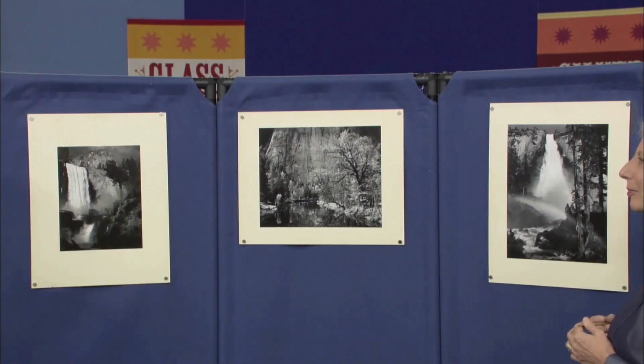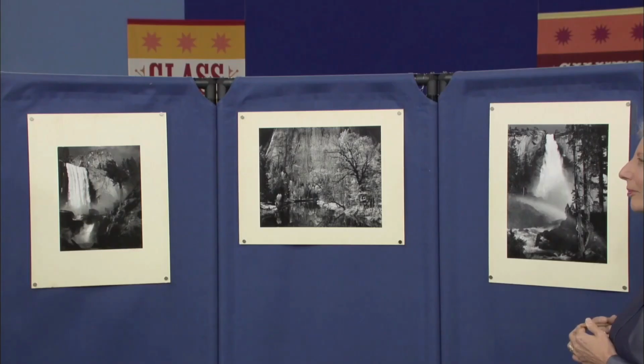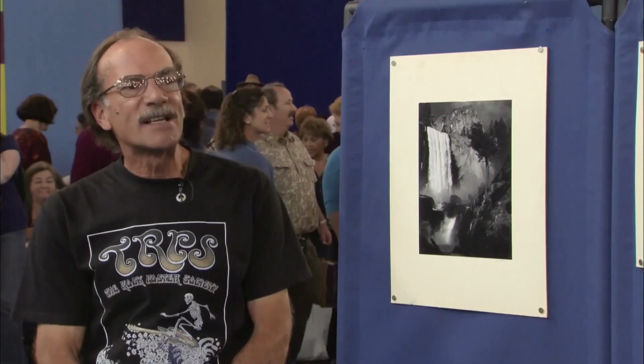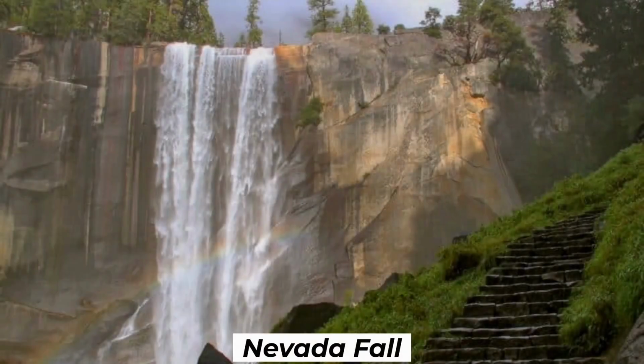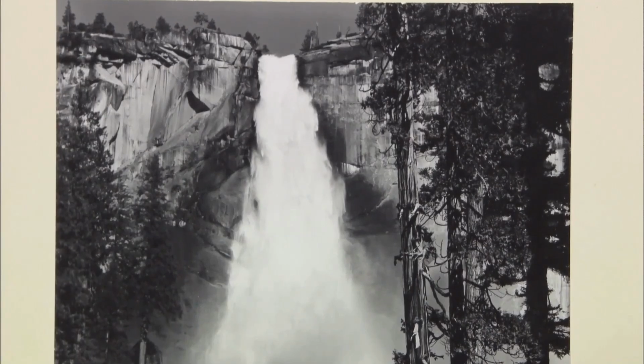These photographs were obtained by the owner of a flea market in Castro Valley. One of the prints, which is signed by Ansel, shows the beautiful waterfall, Nevada Falls. The prints are clearly the work of an expert and are highly prized pieces among collectors. It's worth noting that the remaining 2 prints of the mountain exhibit a hand-stamped mark.